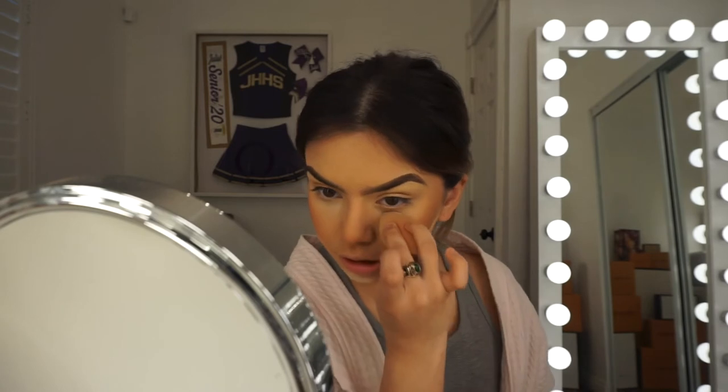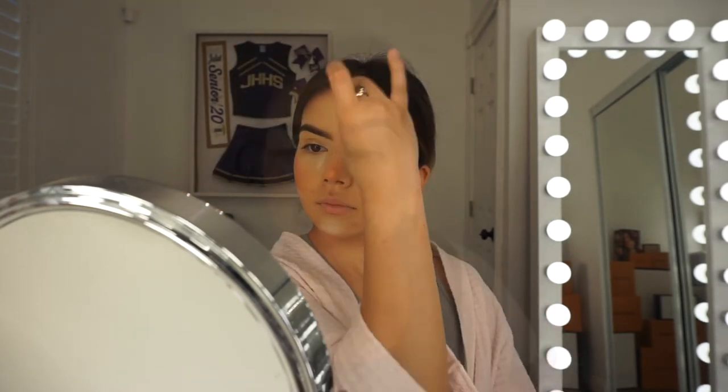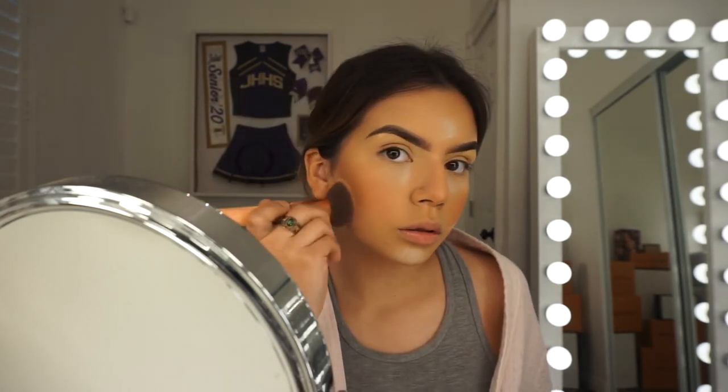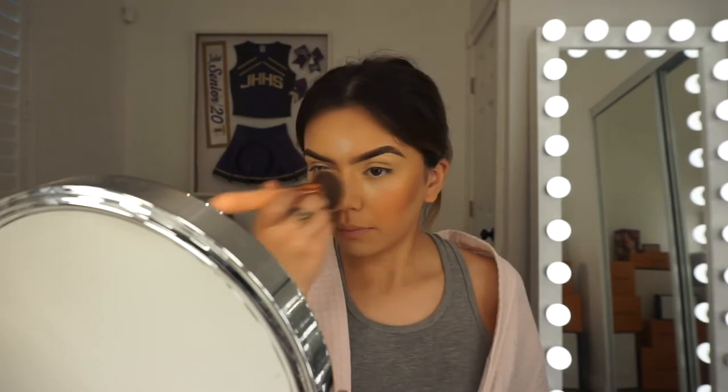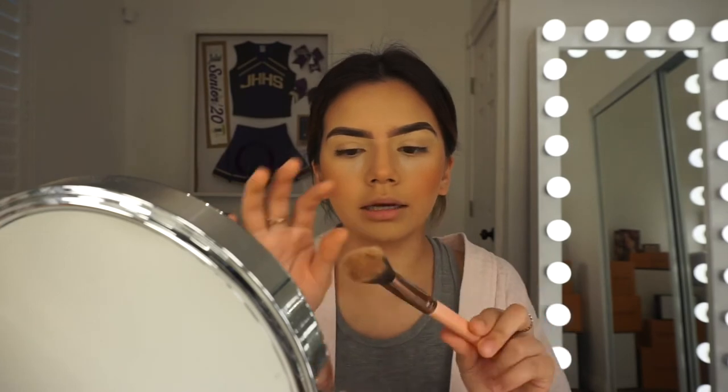I don't want to push a lot of the product into my skin because I am going to be wiping that away as I continue to push it into my skin. I'm going to be taking my powder brush. I like to stipple it on. And then for underneath my eyes, I'm taking it off with this fluffy dome brush.